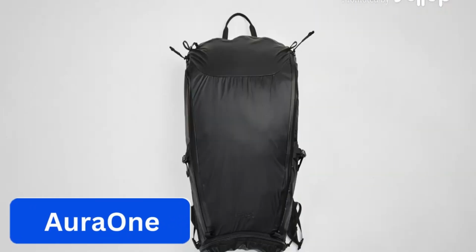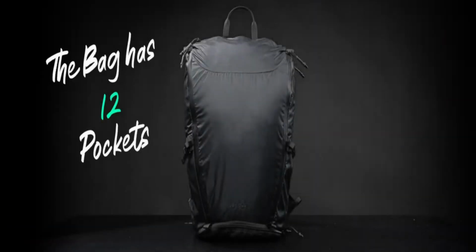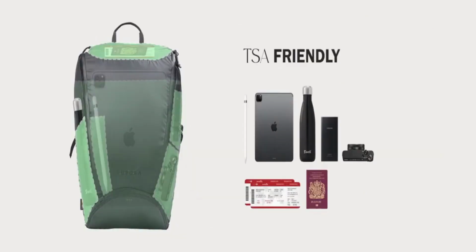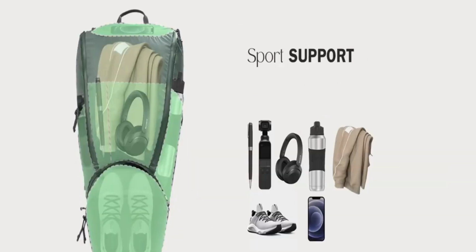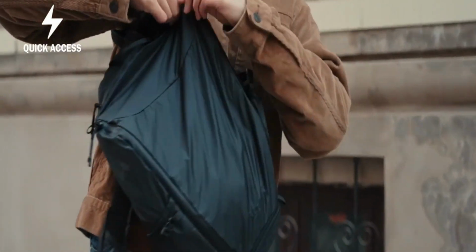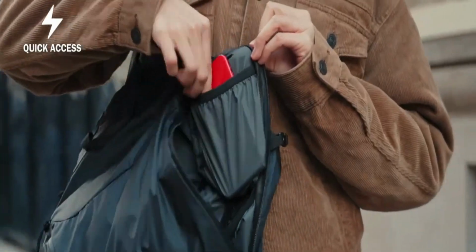Number 12. AuraOne. The ultimate backpack for all your adventure needs. This backpack changes the rules of the game as it fits in a super small size, making it the perfect travel companion for all your everyday travel and adventure needs. It provides ample space for all your essentials.